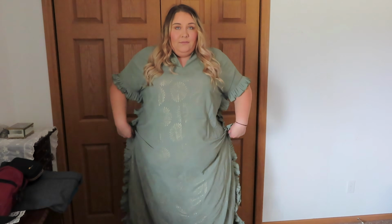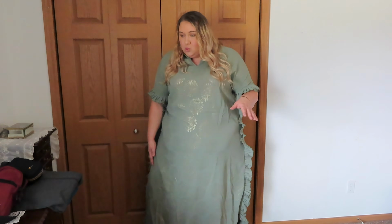I was kind of disappointed because I did pay quite a bit for this. I paid over $30 for this dress, and for SHEIN, that's a lot of money. So very disappointed in how this one ended up working out for me, but if this is your style, maybe it could work out for you. And that is everything that I picked up from my most recent SHEIN haul.